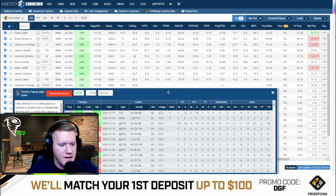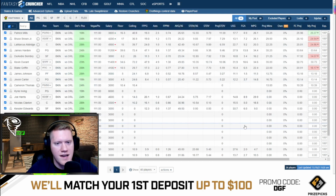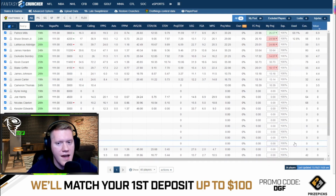As you guys can see, he's been getting a longer leash in terms of minutes, playing 32, 31, 35 minutes his past 3 games, and he's covered his price tag so easily. We have him projected for 26.07 points and the best point per dollar value on the slate. I do think Patty Mills is going to be one of the chalkier guys on the slate.